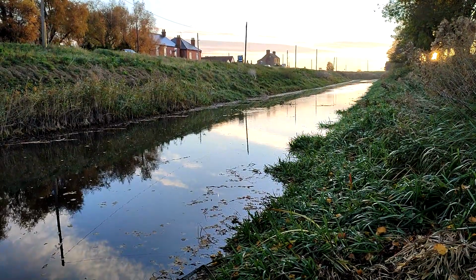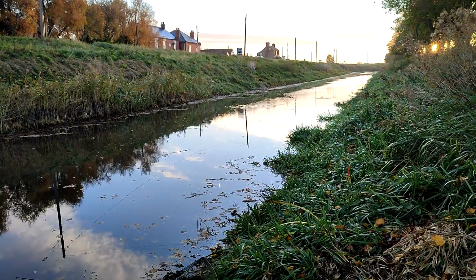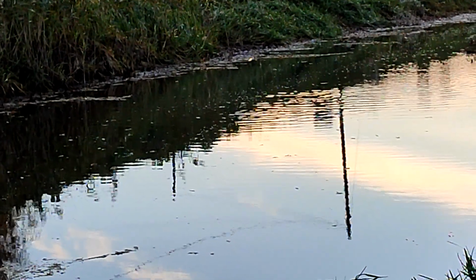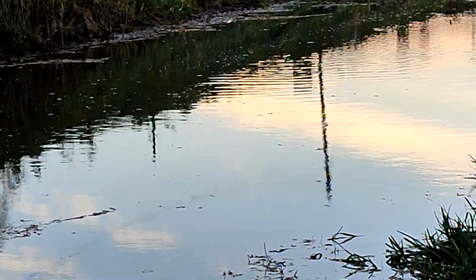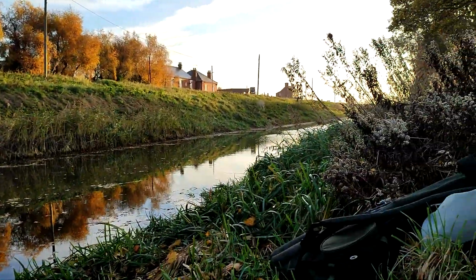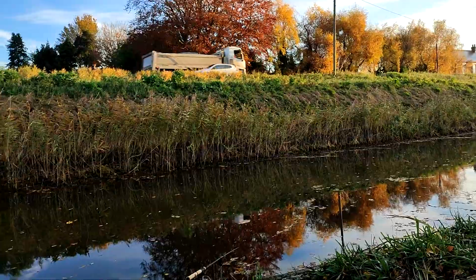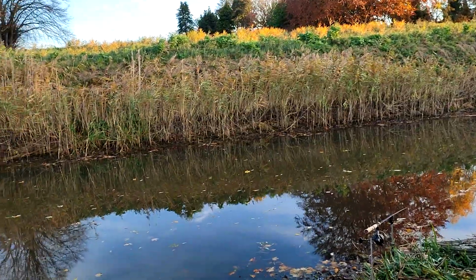There we go, look out there. See the fry moving. Ooh. Oh, there they go, see the fry. Definitely pike around. Come on, you pike. You really have got the autumn colours now on the drain. Look at the trees on the far bank. The reed bed over there.